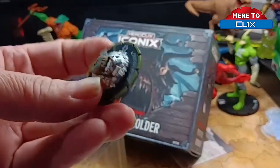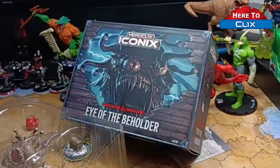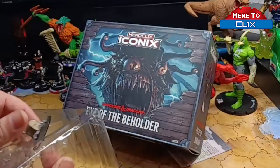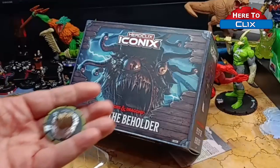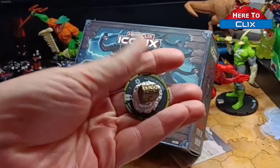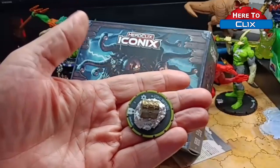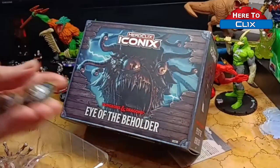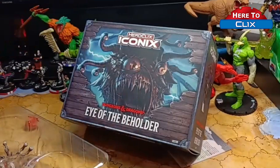It is a 10-point special object. And we also have the treasure chest. 5-point. They are both showing as equipment with the equipment icon on them. And they have some special rules which are pretty neat. We'll get to those in a bit.